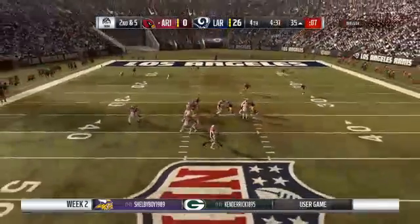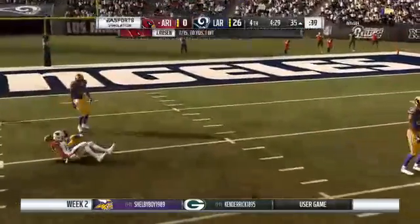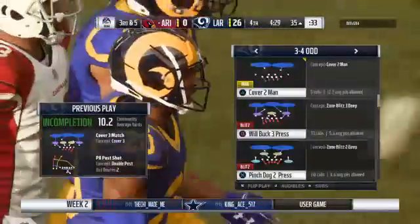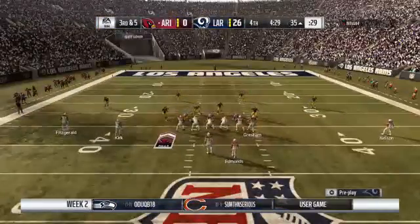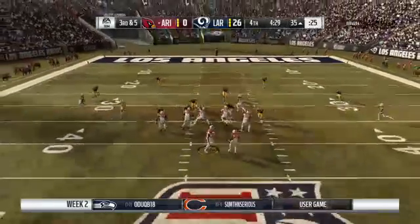Play fake. Here's Rosen. And incomplete there. A nice hit jars the ball free and brings up 3rd down. Another wayward pass. You know, things started out poorly in this game, and to be frank, they just really haven't gotten much better. And all that does is embolden the secondary. They feel good about what's going on, and they just play better and better.